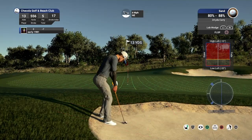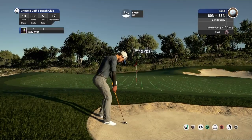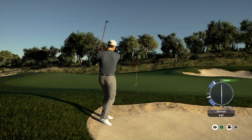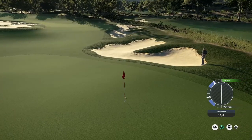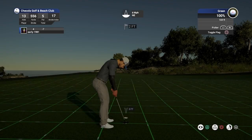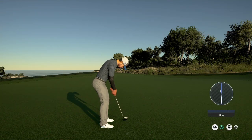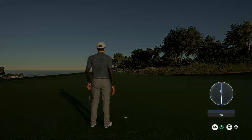This is just going to have to be a delicate touch out of the sand with a flop. Just try to find that slope, let it run out and hopefully sit down. Good execution. Should trickle out. Very good flop shot from the sand there. And we should be rewarded with a tap-in birdie. And we are going to move to 8 under par.